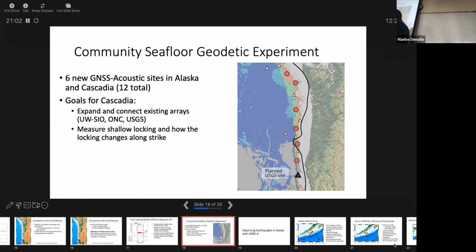There is also a set of USGS deployed GNSS acoustic sites off the Gorda plate as of last May. So they're nearly a year old. And there is also a recently established array of 7 Canadian GNSS acoustic sites north of the border off of British Columbia. So within the next few years, we hope to have a pretty robust array offshore Cascadia to really pin down some of the holes in our previous observations, particularly up in the north, where things are a little more sketchy. So that's what I have to say about Cascadia.